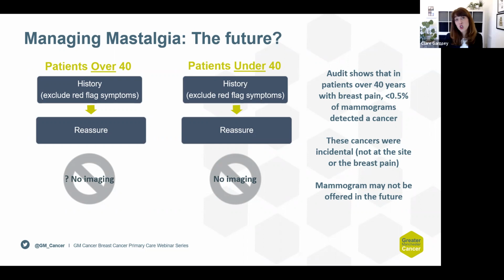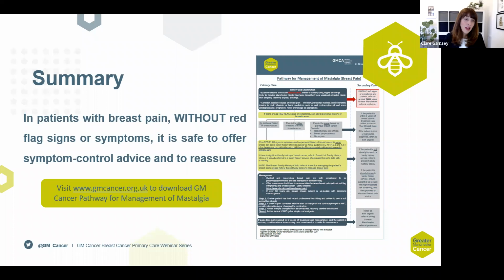If we consider that the screening rate of asymptomatic women in the National Breast Screening Programme is 1%, this leads us to think that possibly in the near future, we will be omitting mammogram from the mastalgia pathway. So in summary, in patients with breast pain without red flag signs or symptoms of breast cancer, it is safe to offer symptom control advice, so that's topical non-steroidal gel and a well-fitted bra, and to reassure the patient that breast pain is not related to breast cancer.